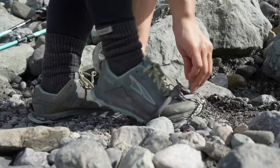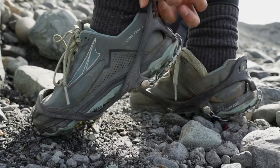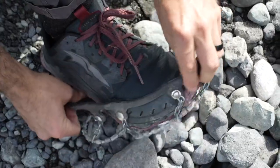Oh, we finally made it to where the glacier begins. We're gonna get some microspikes on so that we can walk up onto the ice. If you don't have microspikes or crampons, it's really risky, and they really recommend that you have something to put on your shoes so that you have some traction and you don't slip. All right, let's go.